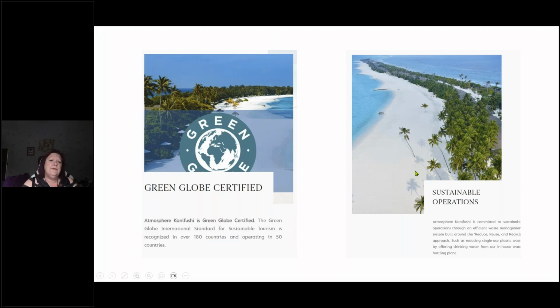So Atmosphere Kanifushi, it's Green Globe certified. I mean, everything is so important across all of our properties, and we have a lot of sustainable things in place. We have marine biologists that are replanting coral across the areas. So for us, it's so important. A lot of our properties have on the roofs, in the middle of the island, all sheltered, covered-up areas to generate electricity from the sun and everything like that. They're not seen from the guest areas, but they are there. So trying to be as sustainable as possible.